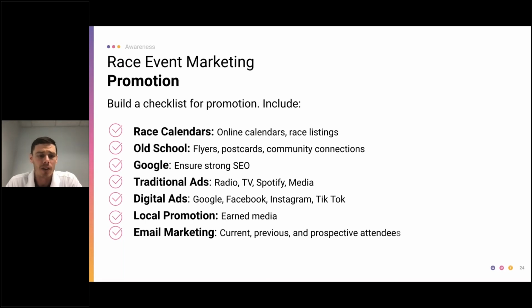And then earned media. We talk a little bit about earned media. That is, if you have the ability to get in touch with the local newspaper, the local radio station, the local TV stations, and you can build a relationship with them, and they will lightly promote your event, that is gold. So that really helps.